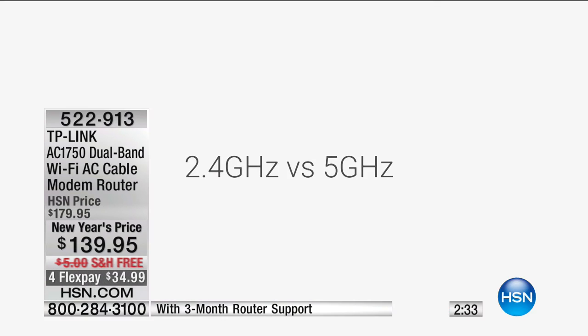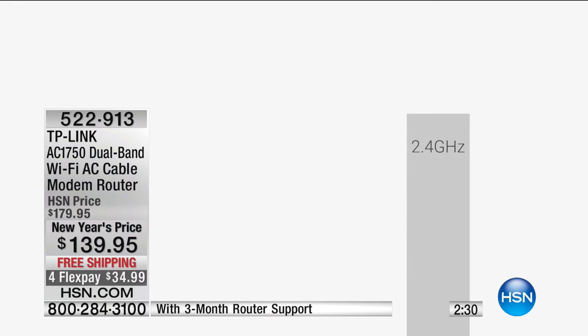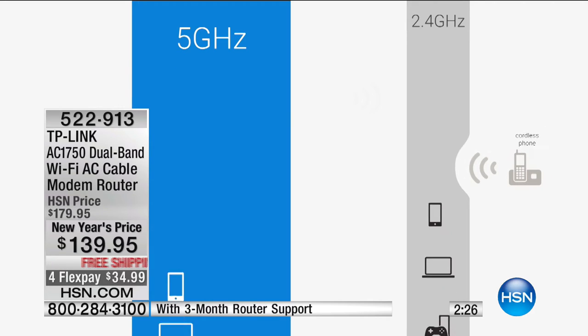Because 5 years ago, the most common router was called a wireless G. That's what we're using today. It's the most common router today. But it only operates at 2.4 gigahertz.